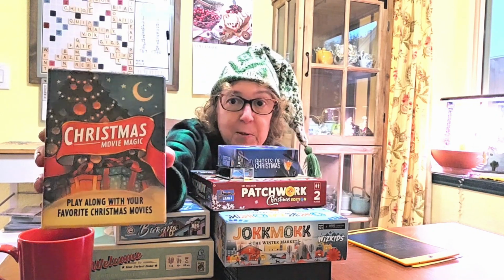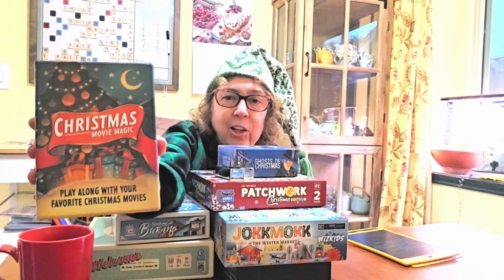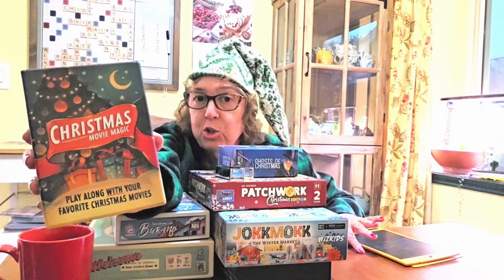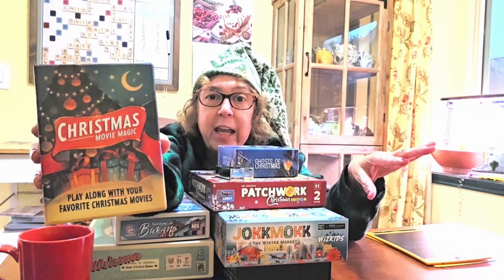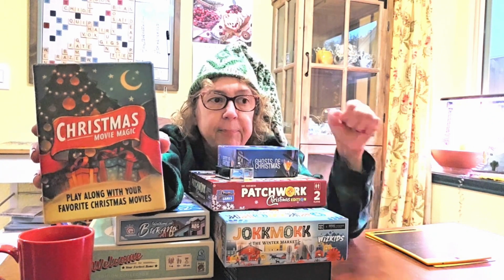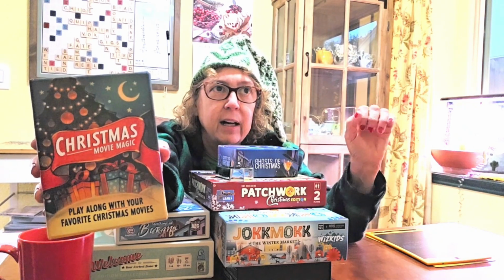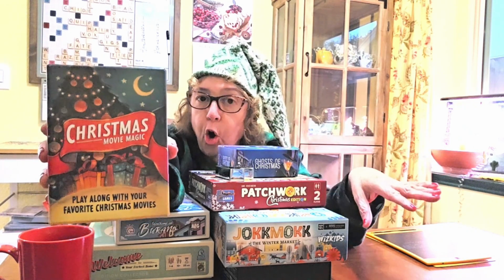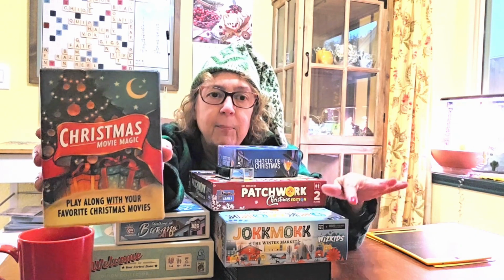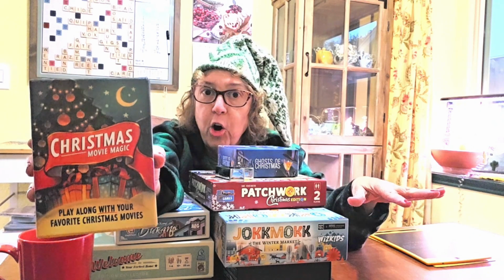We're still playing Christmas Movie Magic. This is a little card game where everybody gets 3 cards and you try to score points by spotting what's on the card in whatever Christmas movie you're watching. It's trickier than you think. It's not like a travel game in the car where you're all trying to spot the same thing first, because you each have different cards. But the trick is to get the right card at the right time.